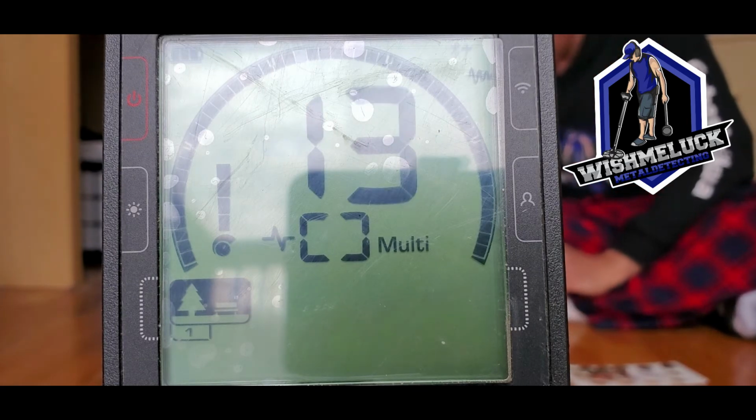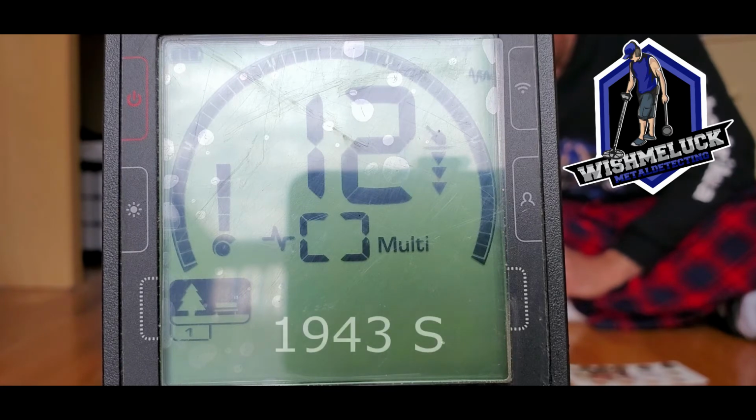1943 San Francisco, this is a special one. 6 inches. Remember they said that this one gave high tones. 6 inches, 8 inches, and 10 inches.